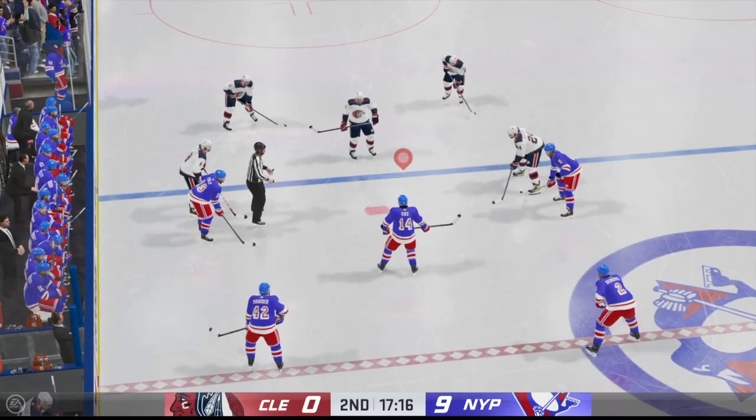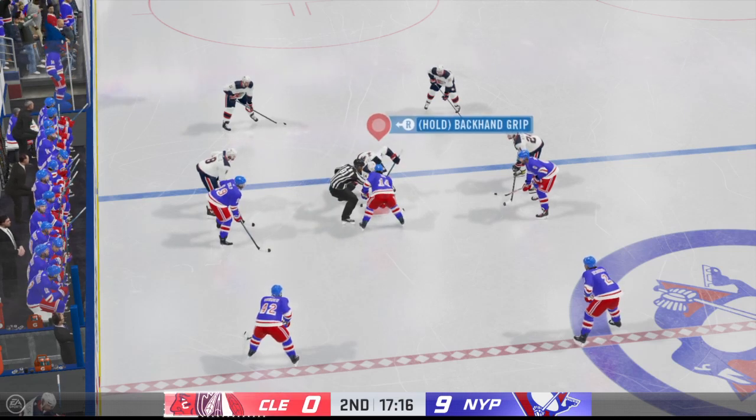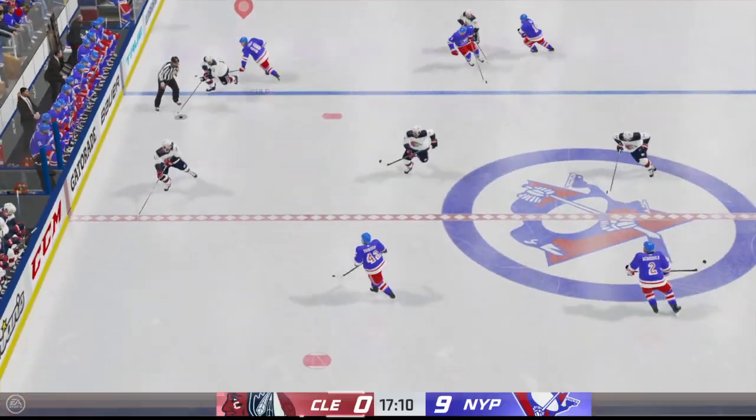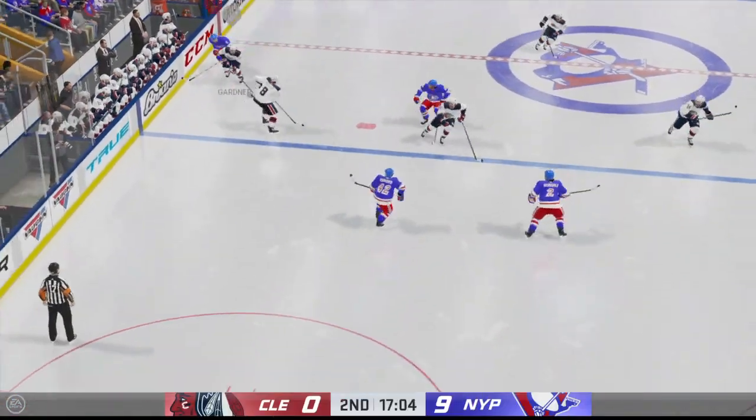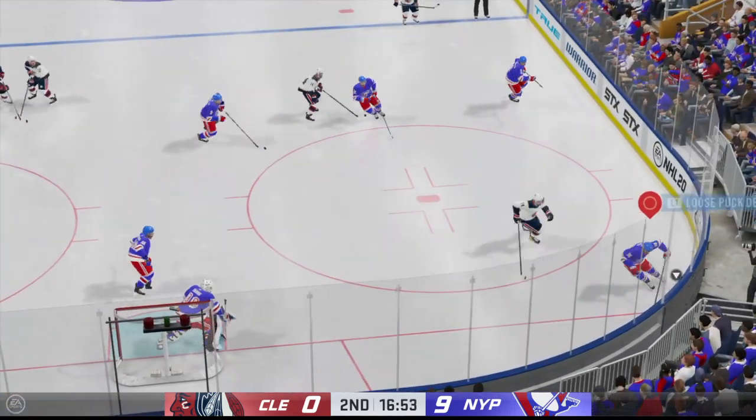Well, they obviously didn't like the call, but not a lot of time to dwell on it as we are ready to get play back underway. Cox has won the draw here in the neutral zone. He almost lost it for a second there, but regains control of the puck. Lets it fly, and that one's turned away.